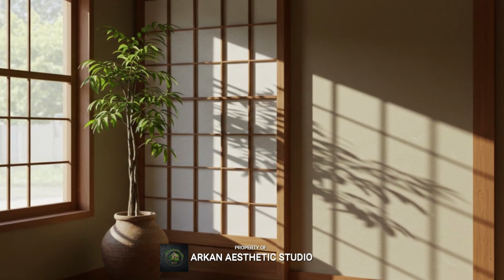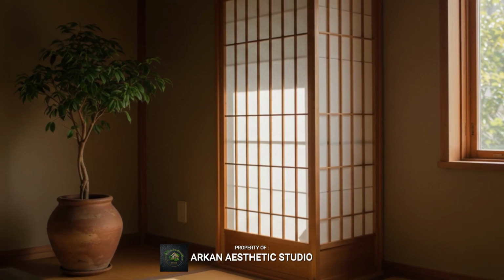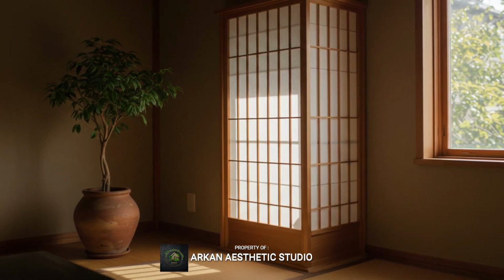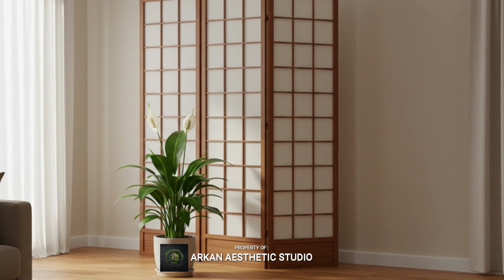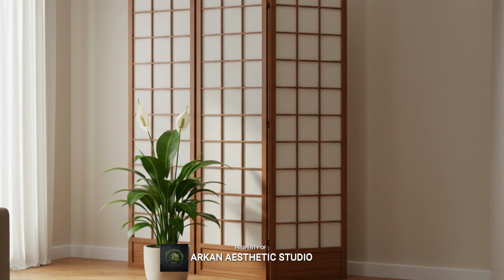The shoji screen behind it isn't merely decor, it's a whisper of privacy, an anchor of tradition. This simple pairing of wood, paper, and greenery invites stillness. You don't need elaborate changes to create such a feeling. Just a touch of green, a frame of wood, and a soft, welcoming light.